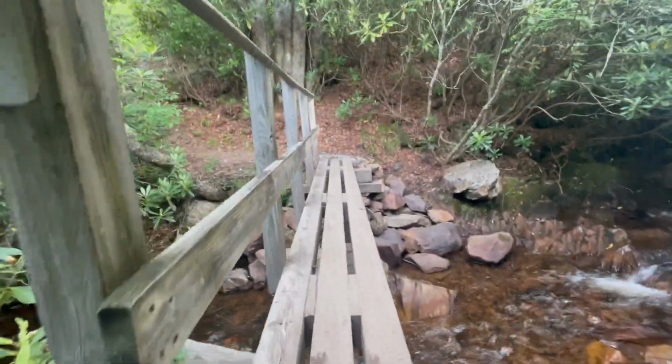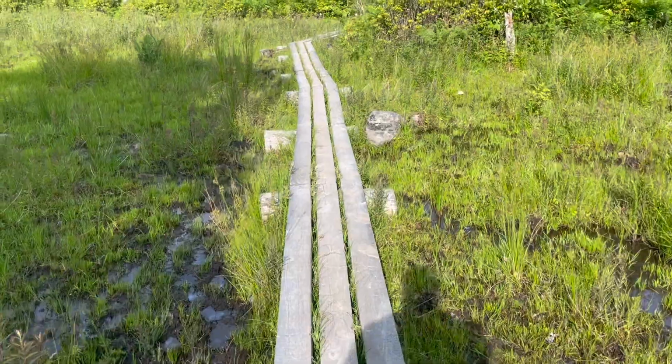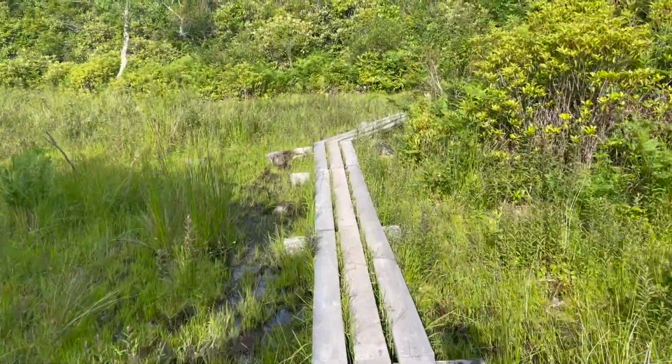They got a nice bridge for you to walk across. Pretty good flow. Bird walks while walking over the swamp. Getting pretty close to where I parked the truck.